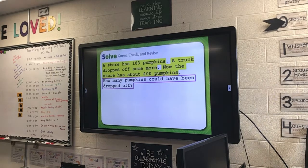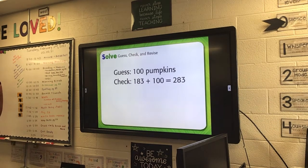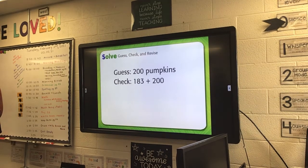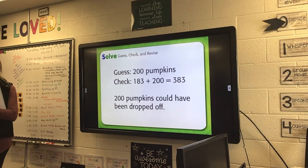Now let's solve the problem. Our first guess will be 100 pumpkins. Check the guess by adding 100 to 183. That gives a total of 283 pumpkins. That guess is too low. We can revise our guess. We'll need to guess a higher number. Let's try 200 pumpkins. 183 plus 200 equals 383 pumpkins. That is close to 400. So 200 pumpkins could have been dropped off.